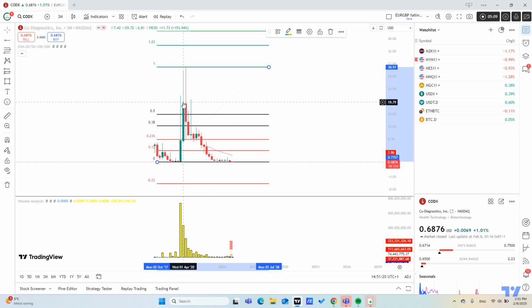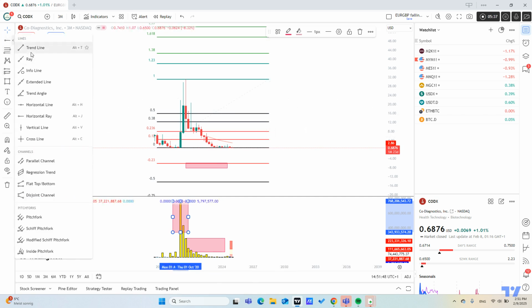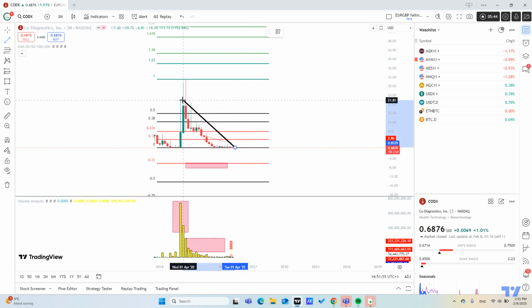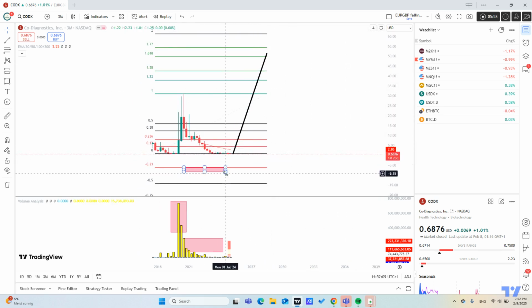You have the impulse to the upside, and now we are on the retracement. As I said previously, this retracement area normally doesn't have a lot of volume. The huge volume was on only these two candles to the upside, which means that actually this is the retracement and the real trend will start. If this is wave one, and this is the retracement, wave two, you may expect that wave three will go to 1.61, which is $50. You may think that this is crazy.